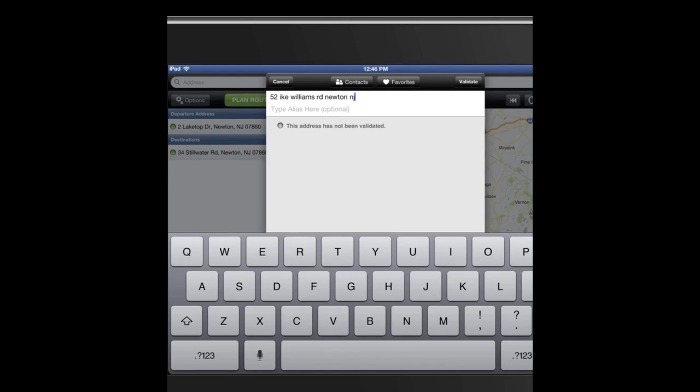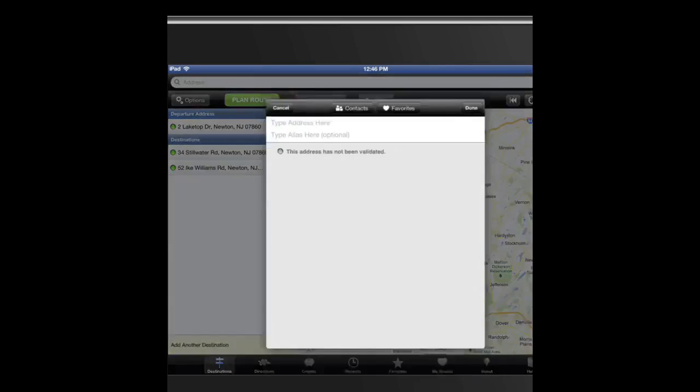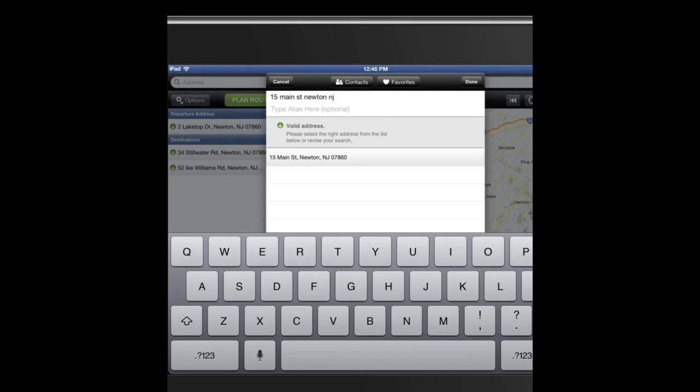They all seem to validate, so we're good. But obviously I'd be pulling these from my MLS. Here's another valid address. I'm going to go to that one. And I'm going to pick another one here. Let's do another one. I'm going to go to 15 Main Street. Enter that one. So these are the 4 homes that I'm going to touch again.